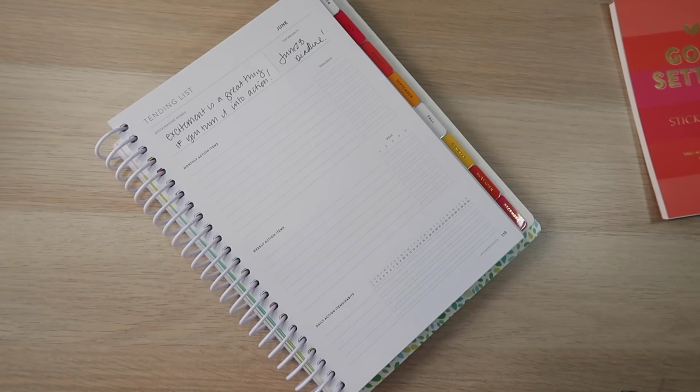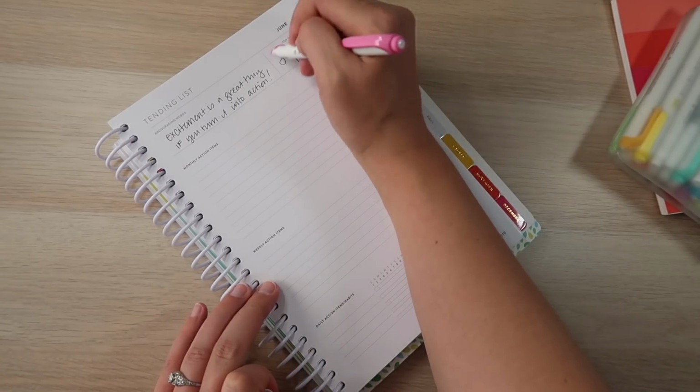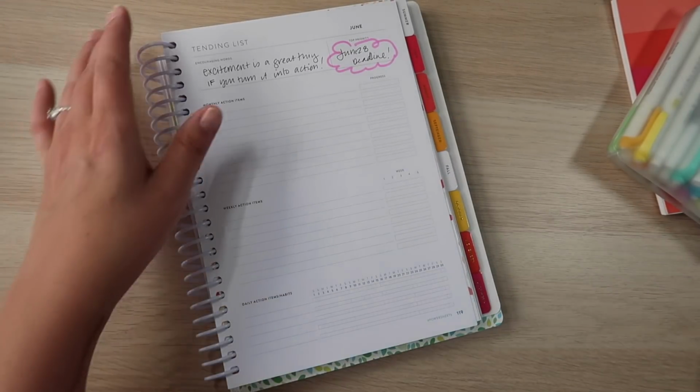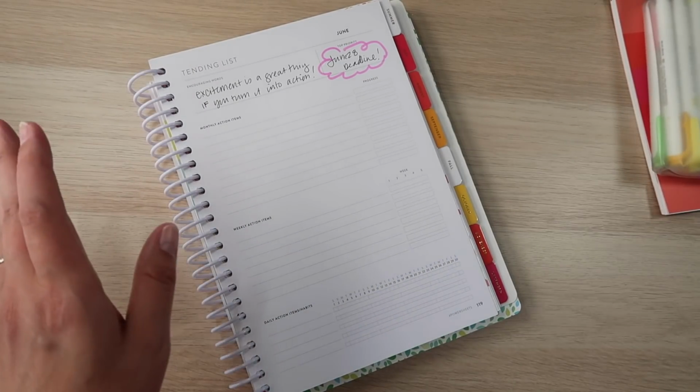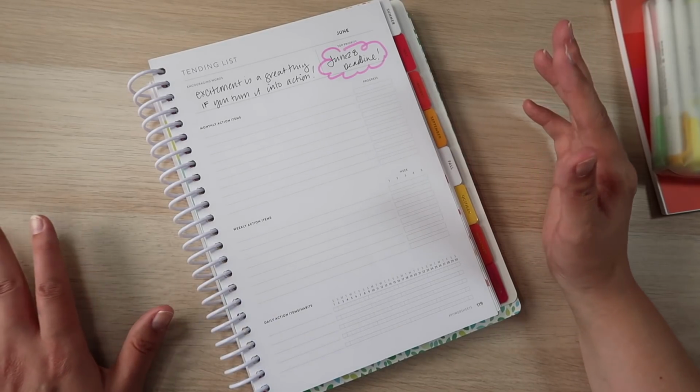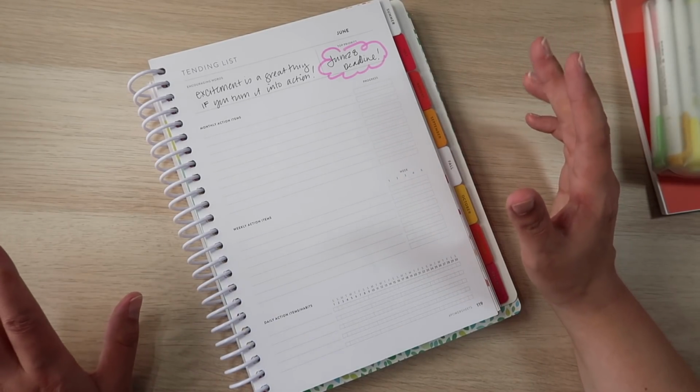My encouraging words for the month are very similar to what's in my bullet journal. Excitement is a great thing if you turn it into action. I've got a lot of excitement for the summer, and I need to just make sure to harness that. And then my top priority, much like May, is my book deadline for the month. So now I'm going to start filling in my action items for the month, the week, and the day, and I will talk about them when I'm done.